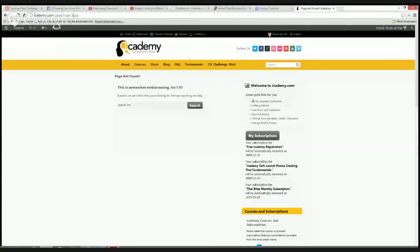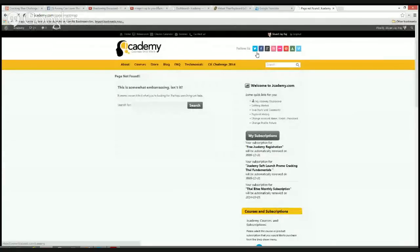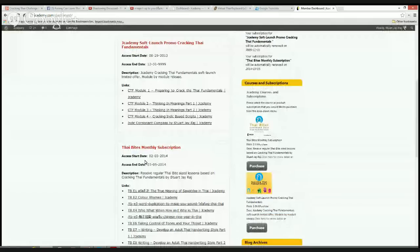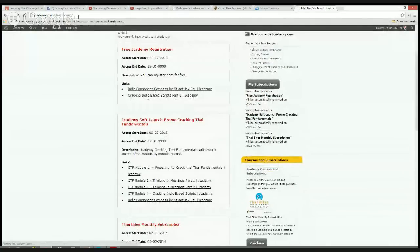One moment. I've got to find out screen share. And here we are. And start. Book page not found. Consonant map. Maybe it hasn't got a space there. I'll just go in and pull it up. I've got the link in here. So here we are, three modules. Indic consonant, it's consonant compass.